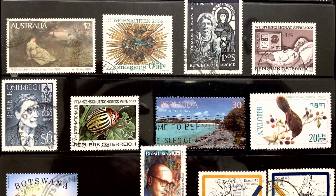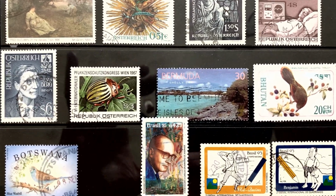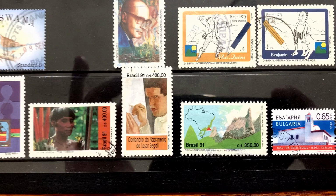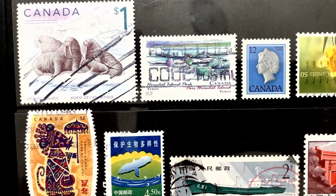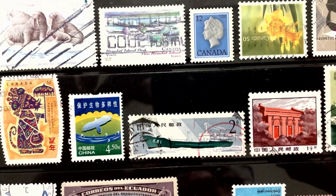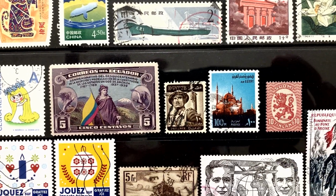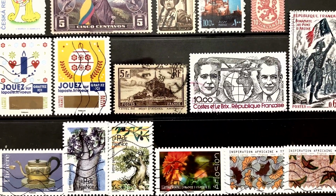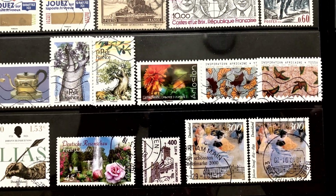Taking a look at the rest of the stamps in the mix, then we see one from Australia, several from Austria, then we had Bermuda, Bhutan, Botswana, and then several from Brazil, and a single issue from Bulgaria. We had several from Canada, including that nice engraved walrus, and the Year of the Rat. We had 4 from China, 1 Czechoslovakia, a mint stamp from Ecuador, 2 Egypts. There's our Finnish stamp again. Then we had, like I said, 17 from France, mostly modern ones from the last several years.